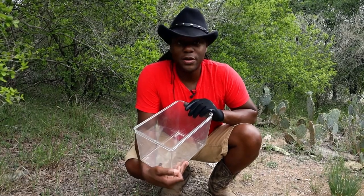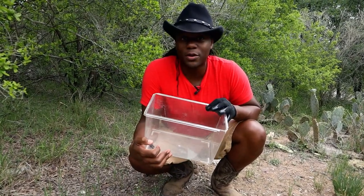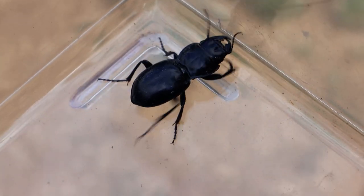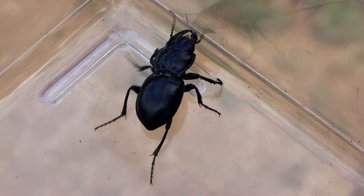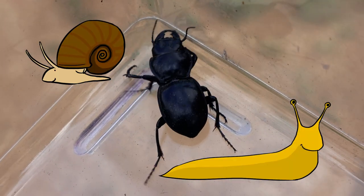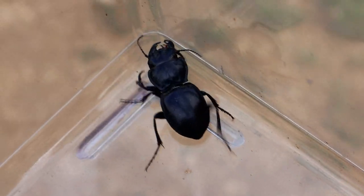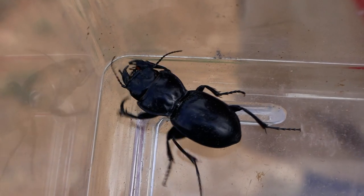Now these guys, believe it or not, they look intimidating, right? But they won't bite you unless you really try to handle them. So just leave them alone if you see them. Now if you see these little ones in the garden, leave them in there because they eat pesty critters like snails, slugs, and stuff like that, stuff you don't want in your garden. At first I thought it was a stag beetle, but the stag beetle has larger mandibles. The mandibles are a lot smaller.